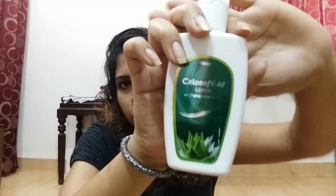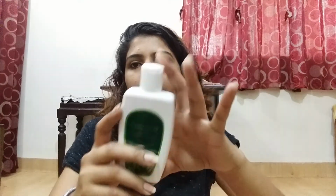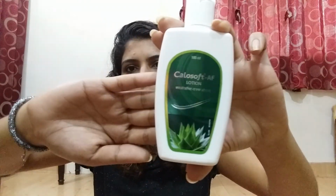Step number one, before you put on any foundation, it's good to have some kind of cream on your skin. Now for me, creams don't really agree, so I use a calamine based cream. So this is a better so-called option. This is Calosoft. All my life I've been using calamine based creams for my skin. Before I used to use lactocalamine, and now it's Calosoft.